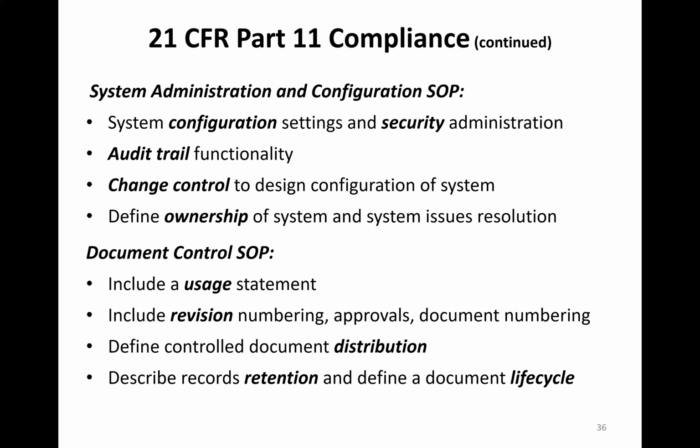With the document control SOP, this is just basically to have a usage statement, revision numbering, approvals, document numbering, distribution might be controlled, and describing what the record retention is for that particular record, the life cycle of the record.